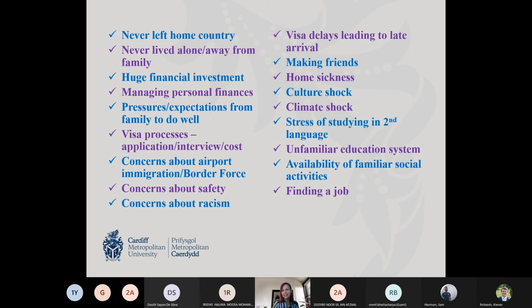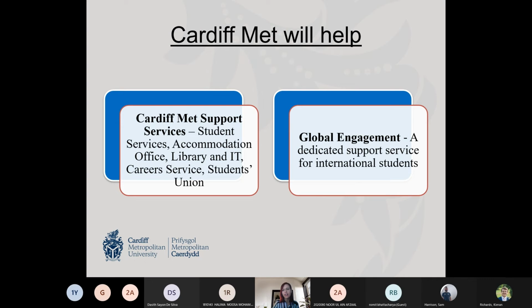However, this shouldn't put anybody off. If any of you are thinking of coming to the UK, every student will have these concerns. But once you get here, there is support available to help you, and before you get here. So there's lots of guidance that you'll be given prior to coming to the UK to help you resolve some of those concerns so you don't have to worry about them. Ask the questions, we'll answer them and reassure you it's not going to be too difficult for you.